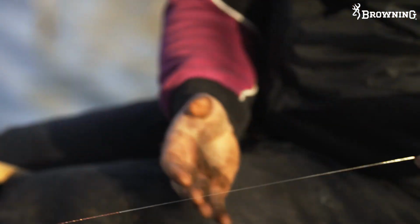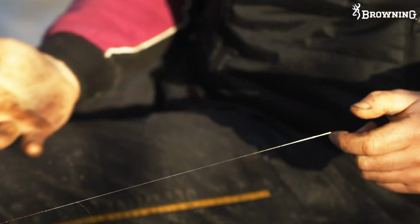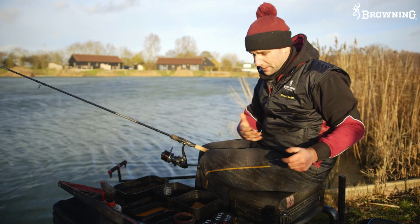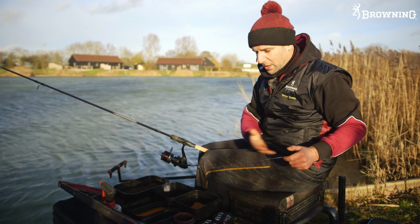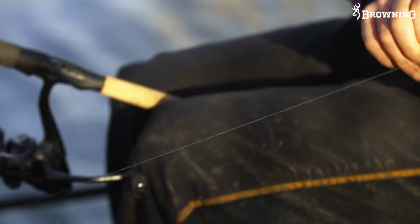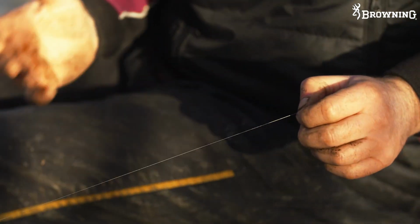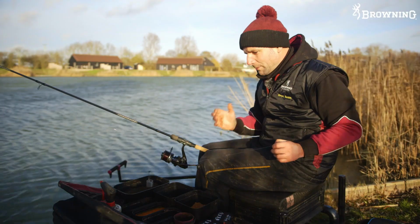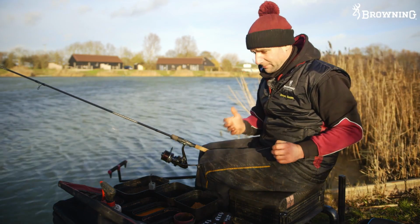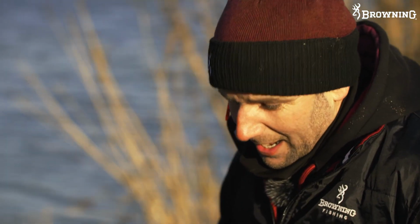I'm using quite a short hook length because there's a lot of roach and rudd out there. If I fish too long a hook length, I'm going to miss too many bites. So I've probably got a 2 foot hook length there, absolutely perfect, down to a size 16 barbless hook. It's a very simple setup, but it's so important. You don't want tangles, you don't need to overcomplicate the rig. This rig is absolutely perfect.